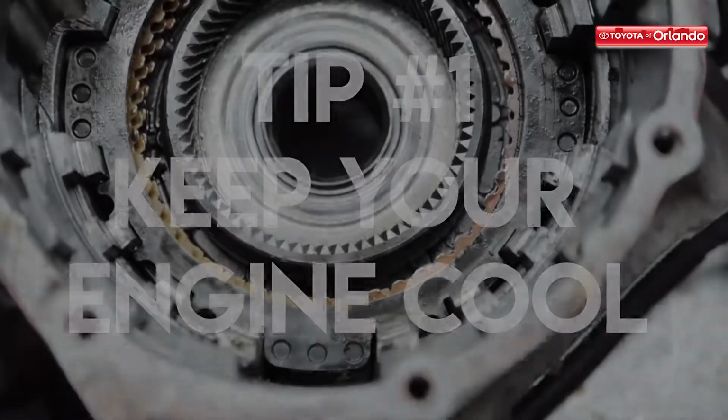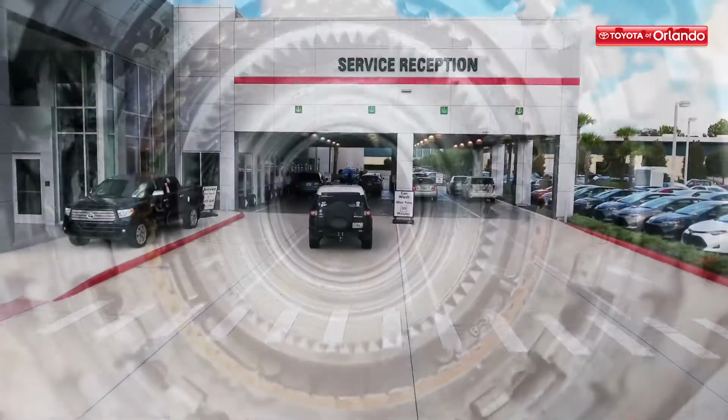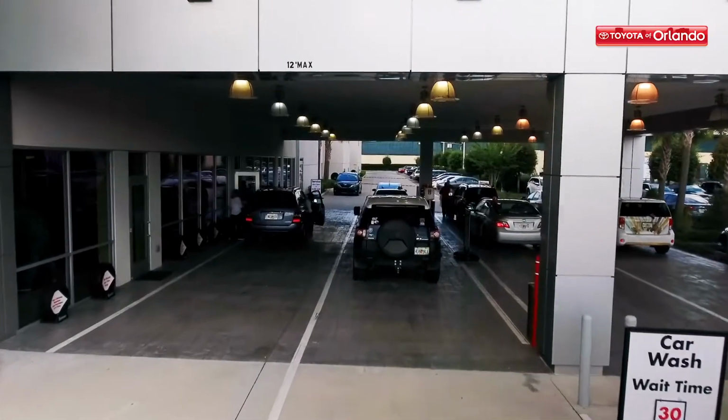Tip number 1, keep your engine cool. Cooling systems are what prevent your car's engine from overheating. Avoid the hassle of dealing with an overheated vehicle by bringing in your Toyota to our service center so that our techs can make sure it has a tank full of fresh coolant.